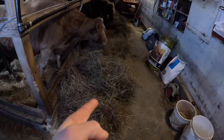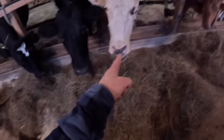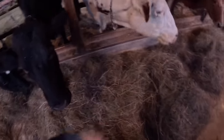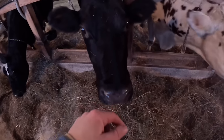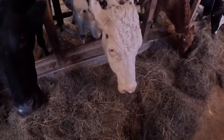The girls are eating first crop dry bale right now. We'll stop right here because this is part of what I wanted to show you guys. So this is one of our oldest cows right here. I'd have to go look at her chart, but I'm pretty sure she's around 19 going on 20. Anyway, so yeah, she calved 2 days ago. I'll go around and show you guys her bag.